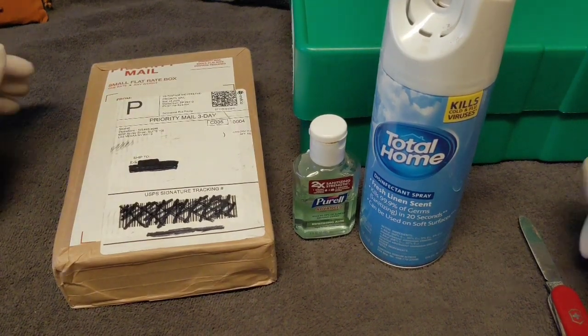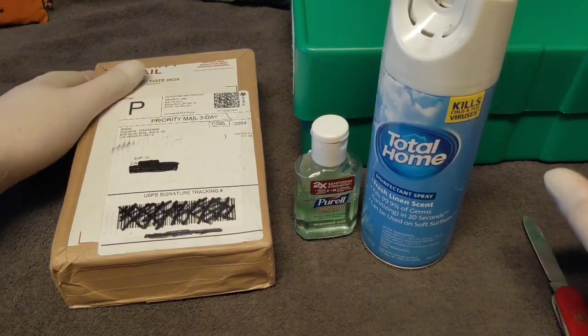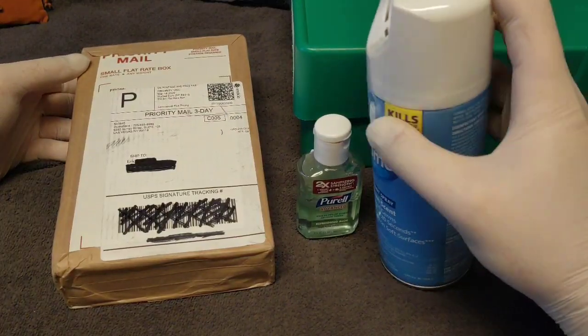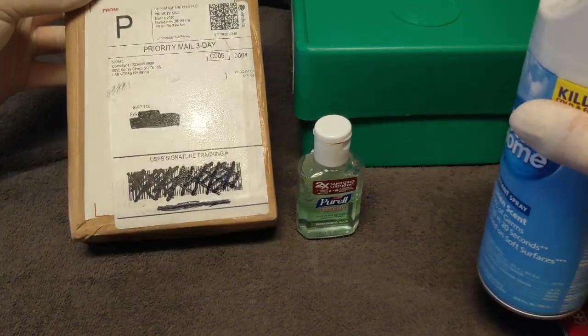That's right, guys. It is March of 2020. Coronavirus galore. Safety is the number one name of the game today, so let's take our handy dandy Purell and handy dandy disinfectant and blast our package away. That's right, I just did that.